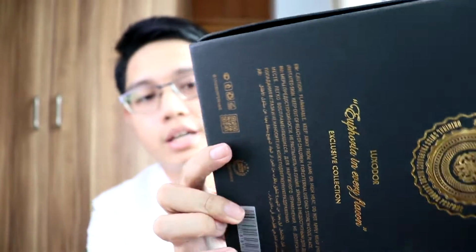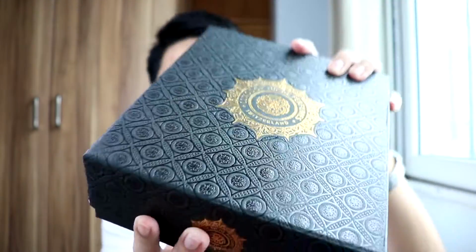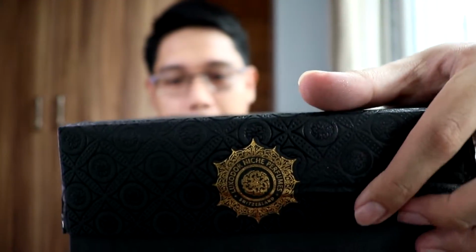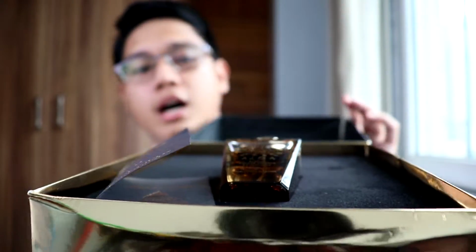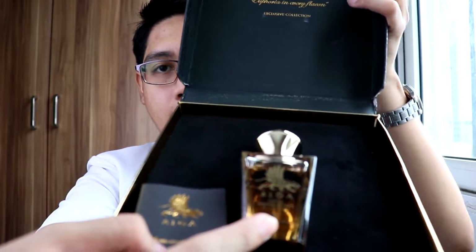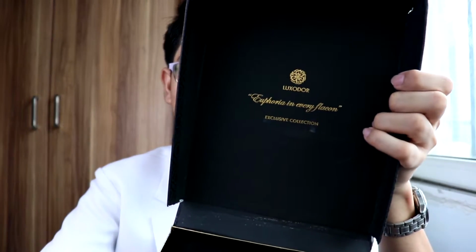Right? Euphoria in every flacon. Exclusive edition. Wow. Alright. And at the bottom, you can see as well the logo of Luxodor. There. And let's open this package. Careful. You'll be the first ones to see what's inside. Alright. Wow. Wow, guys. Wow. Oh my god. This is very, very gorgeous packaging. Euphoria in every flacon. Exclusive edition.